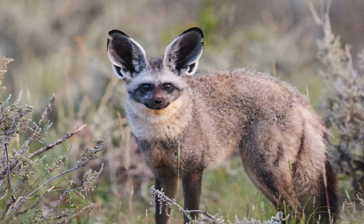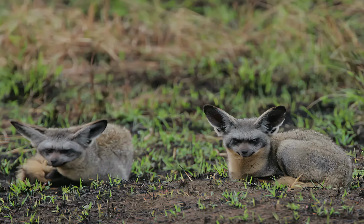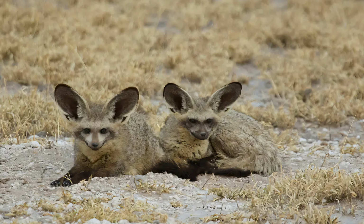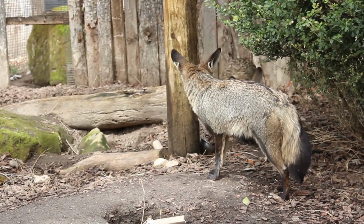The habits of bat-eared foxes largely depend on the area where they live. Thus, populations in the Serengeti region are most active at night, while those in South Africa are nocturnal in summer and diurnal in winter. Bat-eared foxes are highly social animals, living in pairs or family groups. Family groups of these foxes include a mated pair and their young.